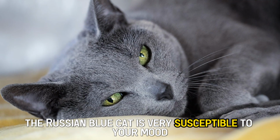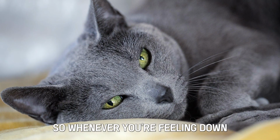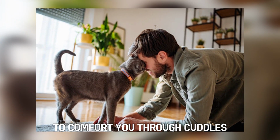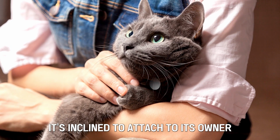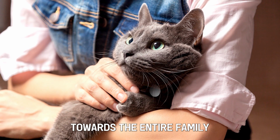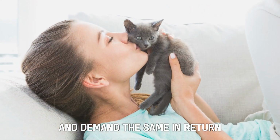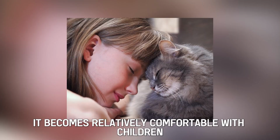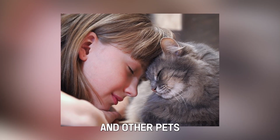The Russian blue cat is very susceptible to your mood, so whenever you're feeling down, it gravitates towards you to comfort you through cuddles. It's inclined to attach to its owner but will still portray affection towards the entire family and demand the same in return. Once it's developed sufficient confidence around the household, it becomes relatively comfortable with children and other pets.